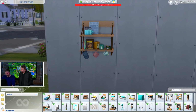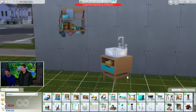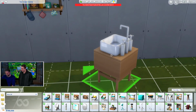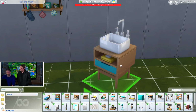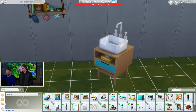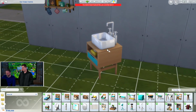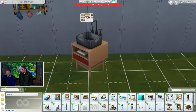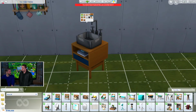We have one new sink. Nice sink. You saw me use it in my bathroom in our pre-built lot. Again, art team did a great job. This is just a beautiful sink. This is something I would love to have in my home. And they did a great job of making all of the objects in this pack very cohesive together.